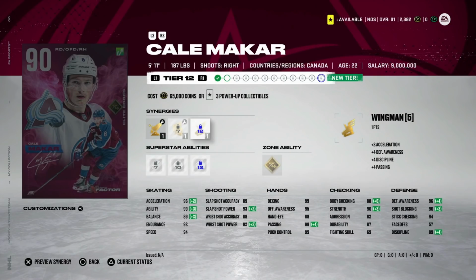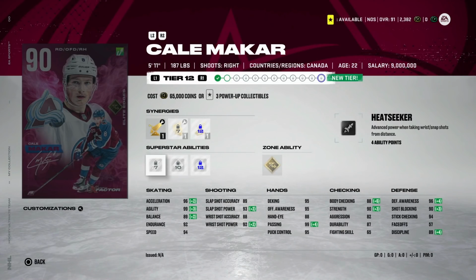Some alternatives, the 90 Cale Makar, like I mentioned earlier in the video. If you have Fox, I wouldn't add Cale Makar as well, just having 2 of the smaller players, but you would interchange them, because once you get Gladiator and Booming Shot activated, Cale Makar's body checking gets up close to 90 overall. Zone ability, again, elite edges on a defenseman I just don't think are as necessary as some of the other ones, and I'm really not a huge fan of any of them that would be worth activating right now.